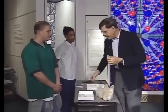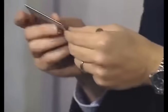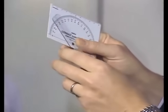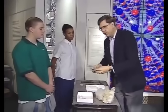And when he started to take these quartz crystals and measure the angles between the faces of the quartz crystals, he found that no matter where he did that, no matter which quartz crystals he measured, the angles were always the same. In this case, 120 degrees. Well, that implied some regular order in these. Now let's see if in fact that's really the case.